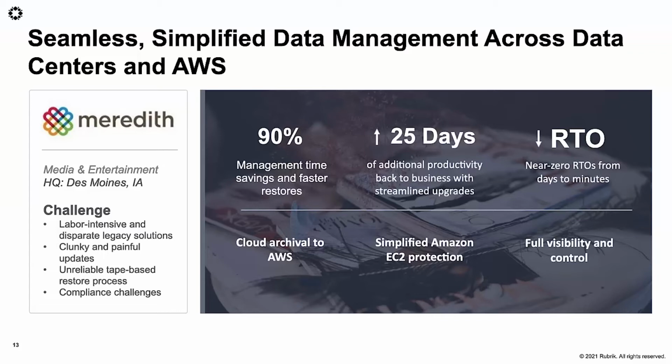Also, they obviously needed to protect their intellectual property. That was their number one priority. But it also needed to be easily accessible to their editors, producers, and designers. And so our native integration with AWS ensured they were able to maximize that storage efficiency as they scaled out their cloud footprint. And of course, a byproduct of this is that it also allowed them to migrate off of tape and eliminate that unnecessary overhead.